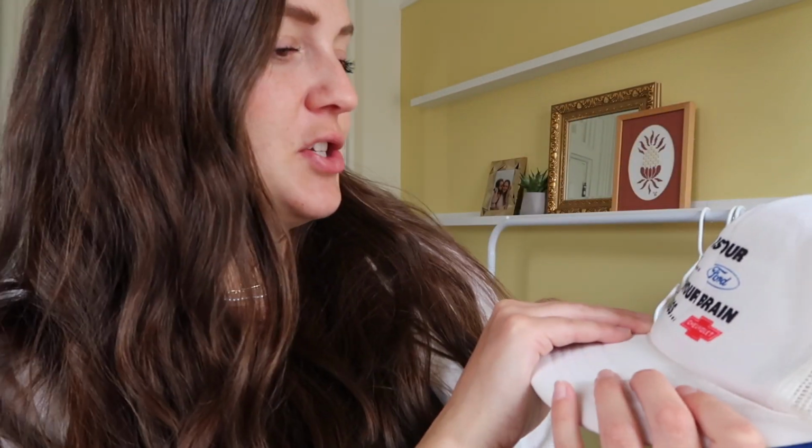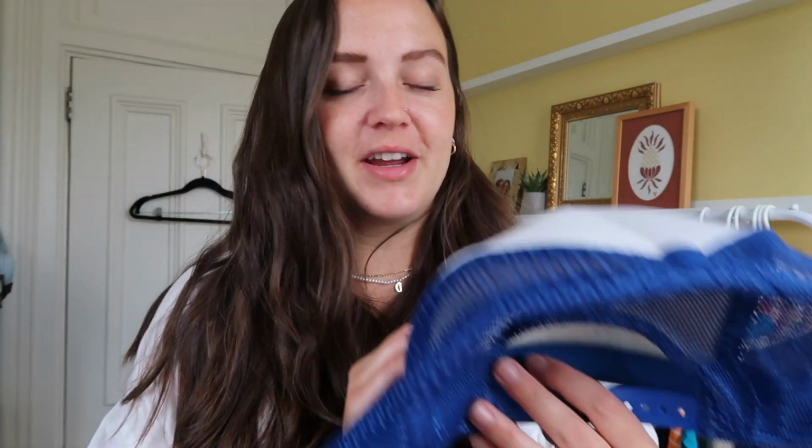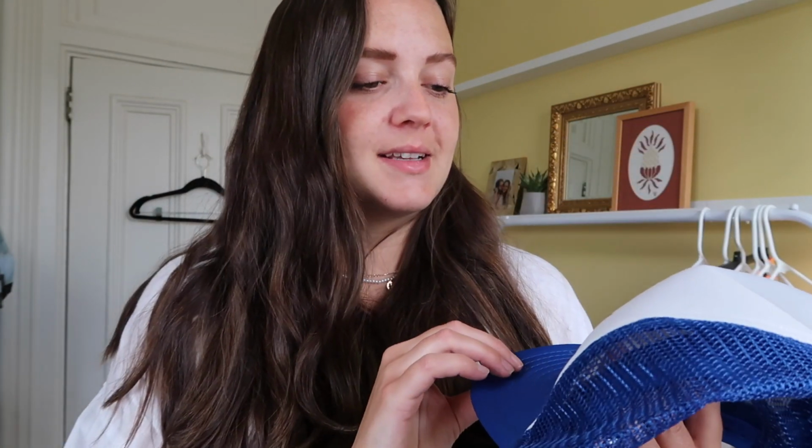It says, "This is your brain," and then it says Ford. "This is your brain on drugs, Chevrolet." So it's just making fun of a Chevy truck, which is kind of funny. And then this one's my favorite, it's hilarious. It's just a little snapback. It says, "This is farm country. On a quiet night, you can hear a bull fart," which I just think is hilarious. Whoever has the style and the balls to wear a hat like that, love you.